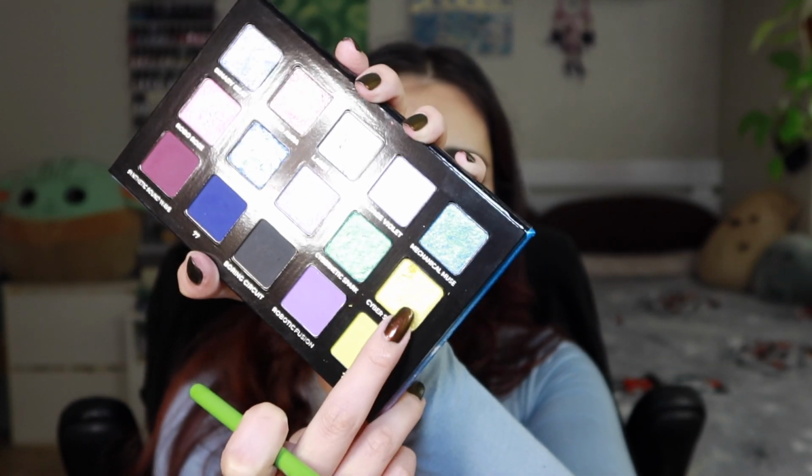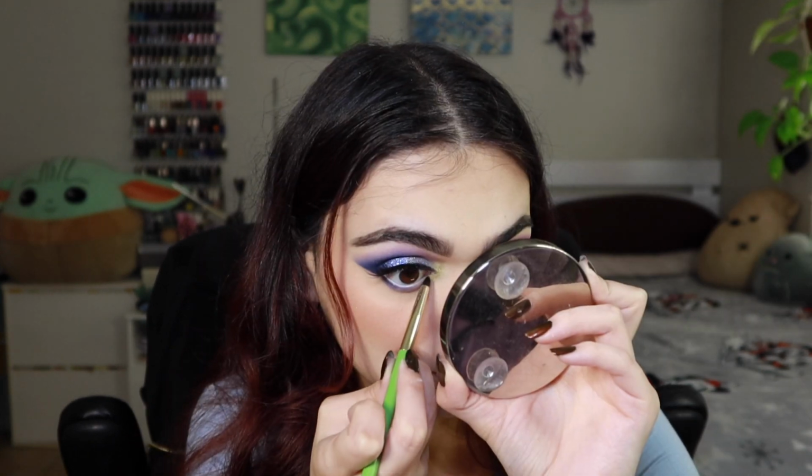That would be a no. I just can't get this shade to work for me, honestly. I just got shards of it in my eye. I'm going to take the shade called Cyber Symphony, which is that shimmer yellow, and take a little bit of it and use that instead for the yellow that I want.